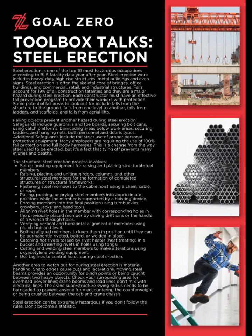Additional safeguards include the strict use of proper personal protective equipment. Many employers are requiring the use of 100% fall protection and full body harnesses. This is a change from the way steel used to be erected, but it's a fact that tying off prevents many injuries and deaths.